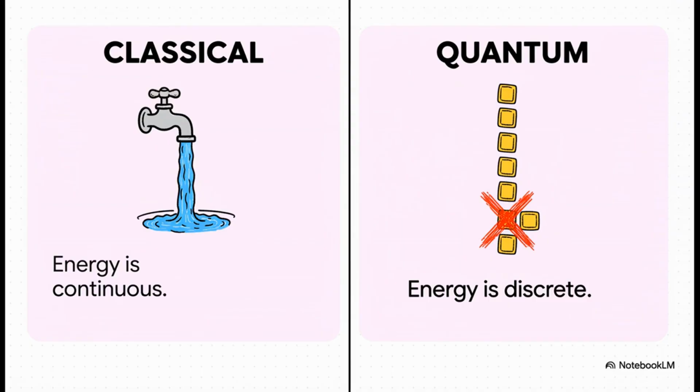He proposed that energy is quantized. It only comes in discrete, chunky packets. He called them quanta. It's like money. You can have $1 or $2, but you can't have $1.37. It comes in chunks. You can have 1 packet or 2, but never, ever half a packet.